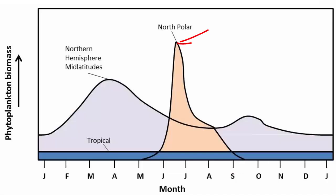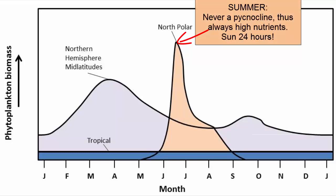Productivity should be high in the poles during the summer. Plenty of sunlight and nutrients, no pycnocline. The sudden presence of both limiting factors to an area often will precipitate a bloom, or rapid growth of plankton and high biological productivity. The summer plankton blooms at the poles are the largest in the world's oceans.